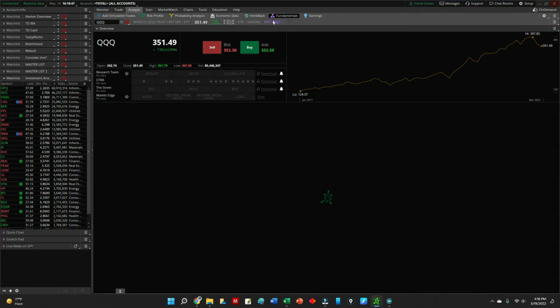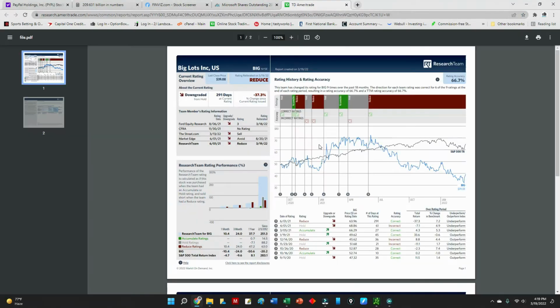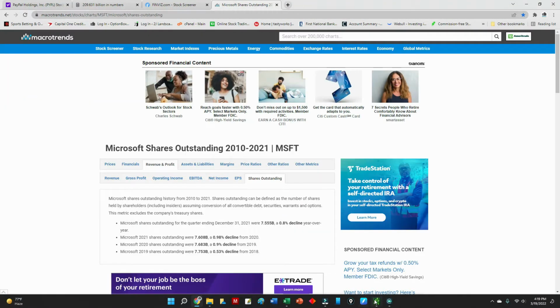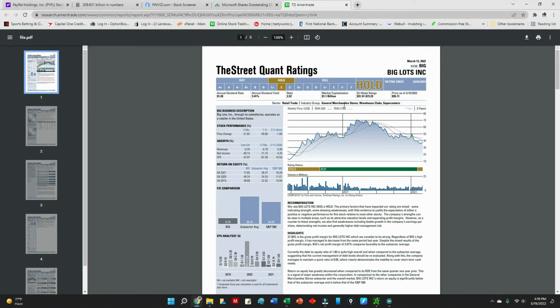And then the last thing I'll use here on Thinkorswim is, let's just take a look at Big Lots. I'll use this analyze page. You can see across the board here, all the quote unquote analysts are saying to reduce or sell your position. But based on my analysis, that isn't exactly accurate. And just for fun here, I'll go ahead and show you really quickly. You can see the rating accuracy of many of these is quite low. This one's actually quite high. But if you've taken the time to look at those, you'll know that their rating accuracy isn't the best.